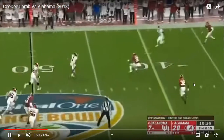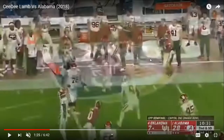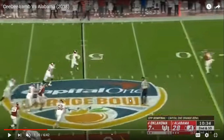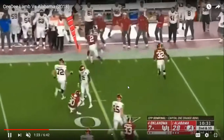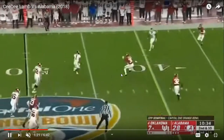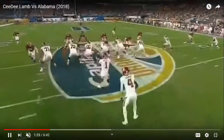He's not making things look too difficult. Oh, man. Whoa. Jeez, he just completely took out number 30. Is that a linebacker? 30 has to be a linebacker, right? Dang. Okay.